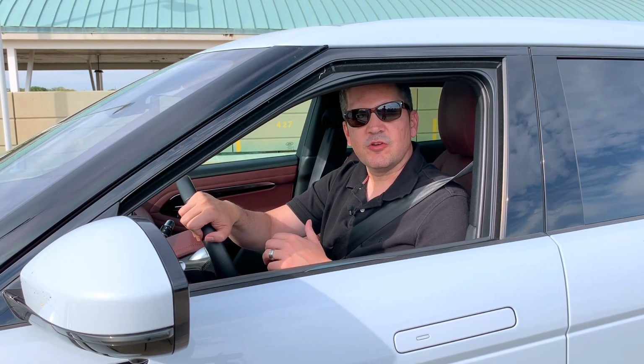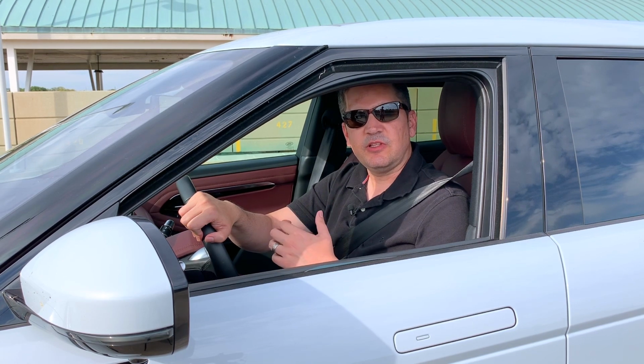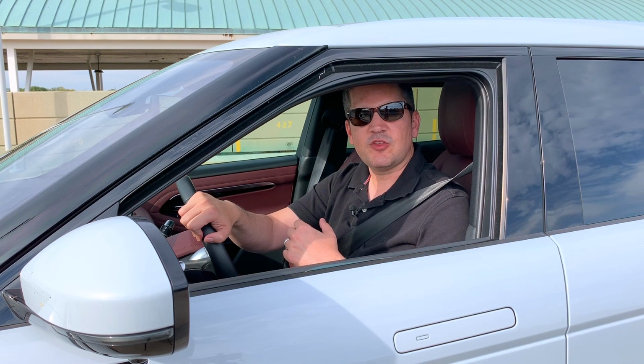I think the Range Rover Evoque is every inch a luxury crossover. From the way it looks, to the luxurious interior, to the way it drives, it really lives up to the image. And the fact they made it a little bit larger in this generation just makes it all that much better. So coming along with being a legitimate luxury compact crossover, it comes with a legitimate luxury compact crossover price.